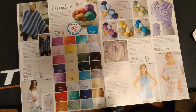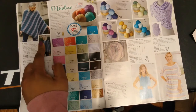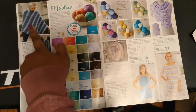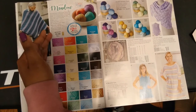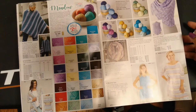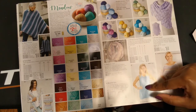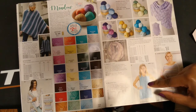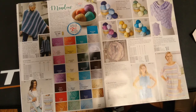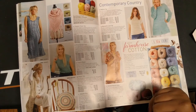Let's see. This is nice. I honestly want to see maybe one more color in here. The stripes are so bold. It kind of reminds me of a circus tent. I don't know. That's just how I feel about that one. I believe we saw this tank before. Right, because it's not the size that would fit me, so we'll pass on that one.